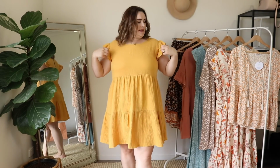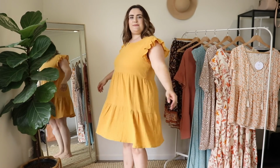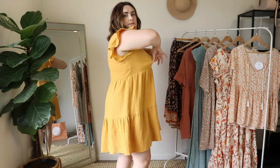The little details along here are just so cute, and it very much suits that A-line oversized style. If I give a little twirl, it just moves beautifully. Again, pregnancy friendly, very comfortable. The Chase retails for $64.95, and I'm actually wearing the size 18 in this, but I think I could have gone down to a 16 just purely because of that room in the chest again.